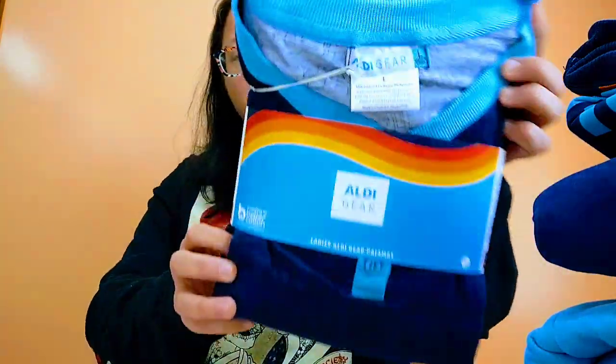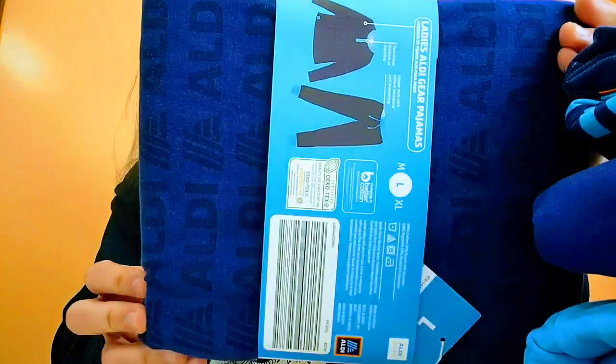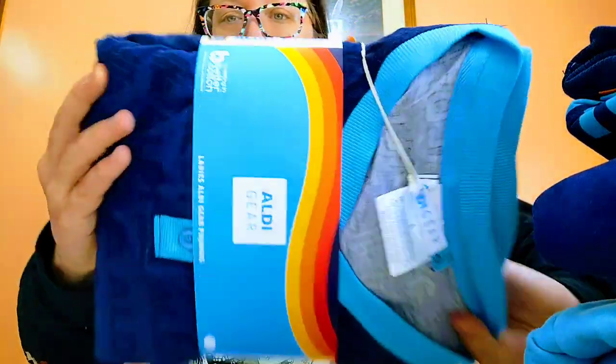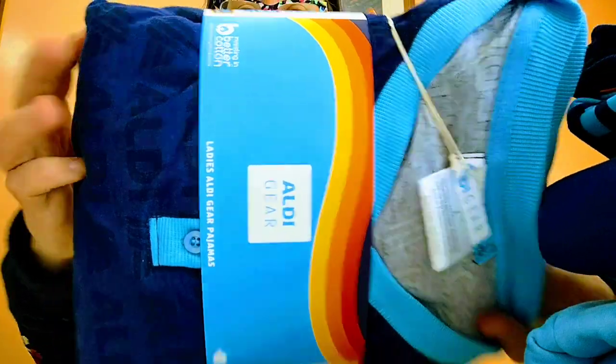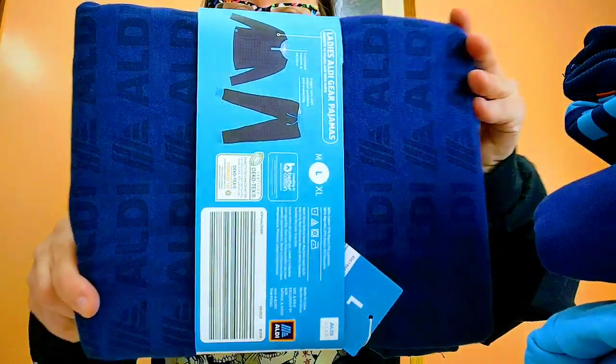And next we have this Aldi blue pajama set. And again, it has Aldi all over it on the top and the bottoms. Hopefully you can see that well enough because I'm in the sun. Well, the sun's actually out right now.